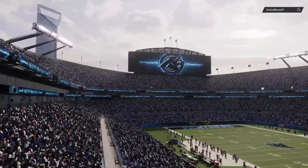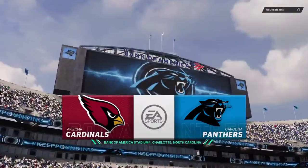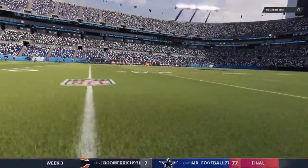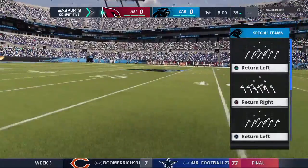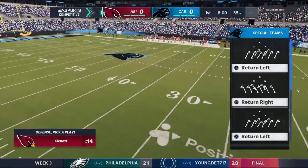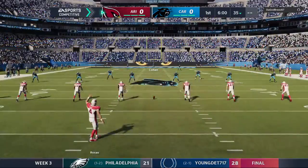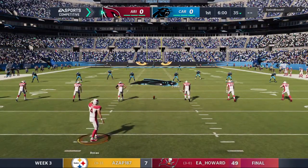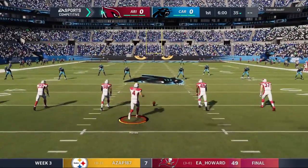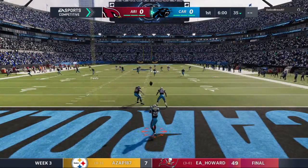Just a spectacular afternoon for football here in the Tar Heel state of North Carolina as EA Sports welcomes you inside Bank of America Stadium in Uptown Charlotte. Nothing like the fanfare of introductions to an NFL game, and that was in evidence a moment ago. Fireworks, pyrotechnics, you name it. This crowd is ready as their guys get set to match up between the Arizona Cardinals and the Carolina Panthers.